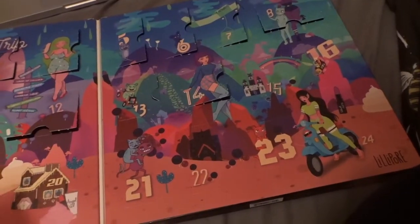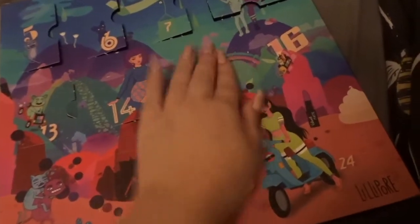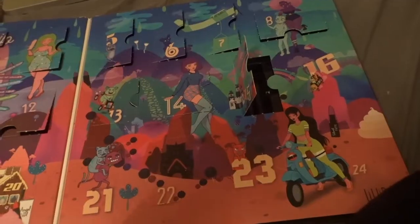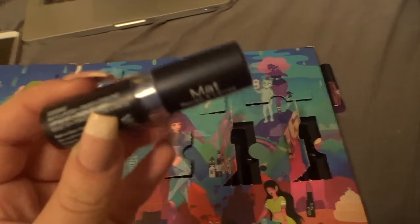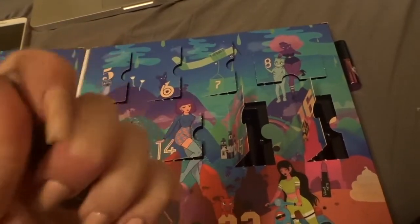I haven't done my calendar in like 2 days, so I didn't do it yesterday and I haven't done it today. So here is number 15, so I'm going to open it. I feel like it's going to be another lipstick. It's another lip oil, Candy Pop. Number 16 is a matte lipstick and it's in the shade Sorbet and it is blue.